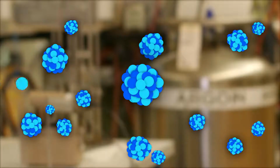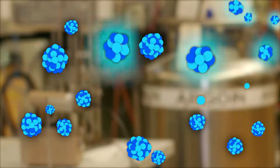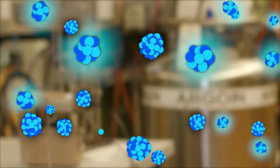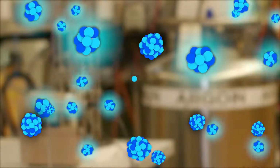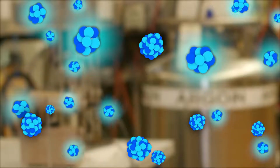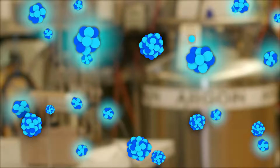So let's say you had a certain number of uranium-235 atoms. Every time one of those uranium atoms splits apart, it gives off 2 or 3 neutrons, which could cause another uranium atom to split apart. But not every one does. Some of them leak out of the reactor and get absorbed by the shielding. Some of them get absorbed by other materials in the reactor, and some of them can even get captured by uranium-235 without inducing fission.